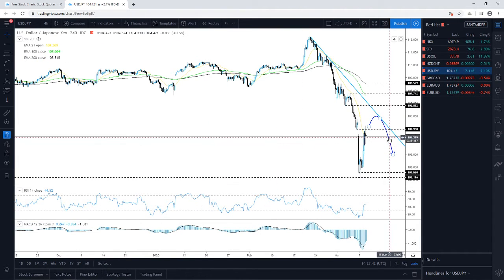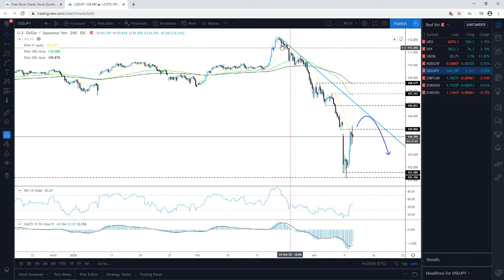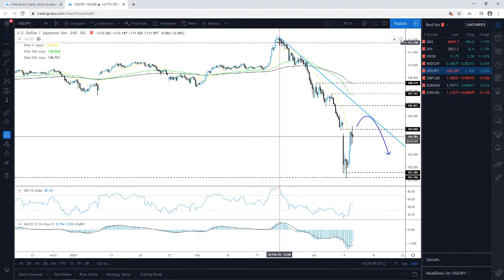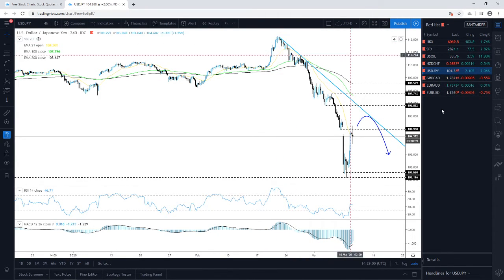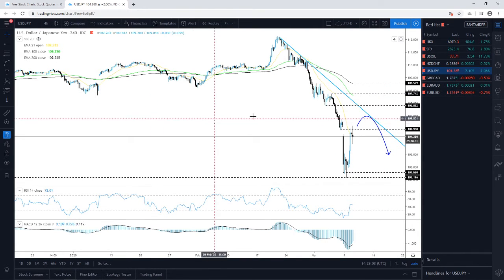USDJPY. Now, I've spoken about this one this morning. The same idea remains in play. We need to see a push above the 104.96 zone before we could consider maybe a slightly larger extension to the upside, up until this downside resistance line taken from the high of the 20th of February. We need to see a break of this downside line and a push above the 106.82 zone before aiming for higher levels.